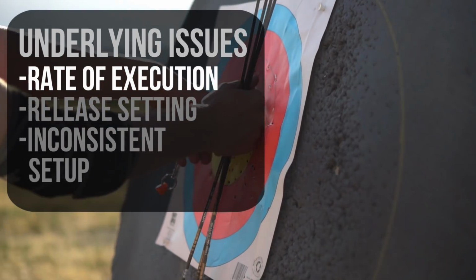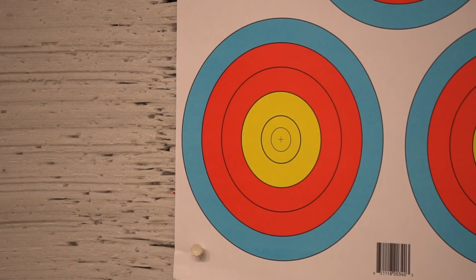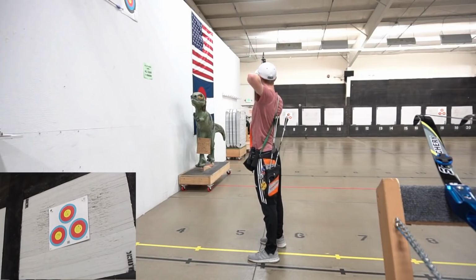This could be from rate of execution, release setting, or inconsistent setup of the shot. Having consistent timing is key to having accurate shots, so play around with shot timing. Try messing with the settings on your release and make it faster or slower. One major thing about timing is you can't think about it. The best way to target this issue is to play with different variables of timing, work on improving it, but let go and stop thinking about it. Get into a flow and let the shots happen. This will let your natural timing return because it will not be consistent if it is forced.